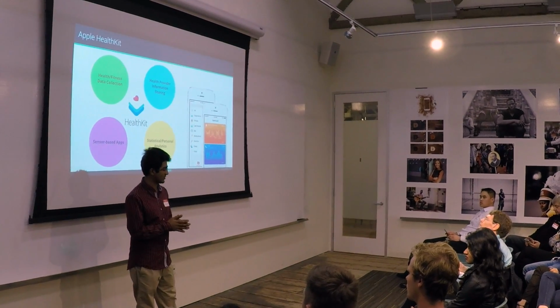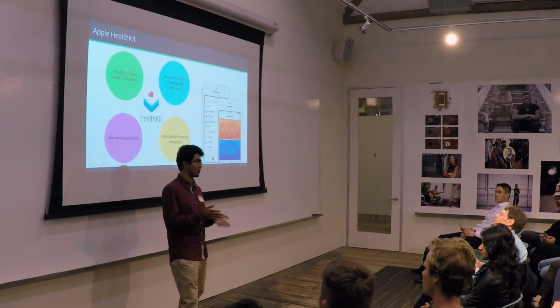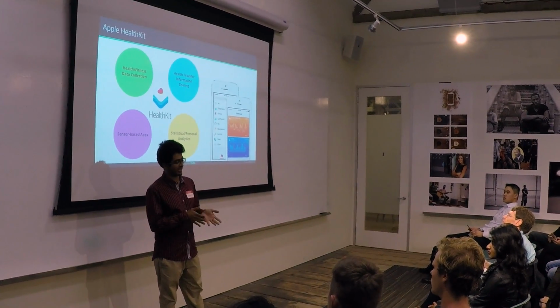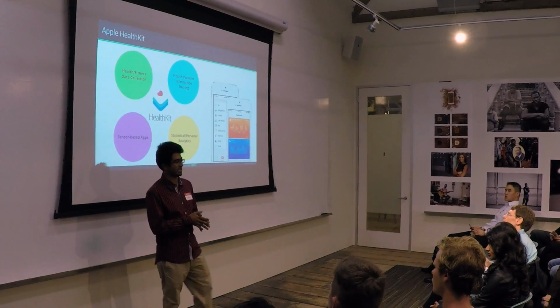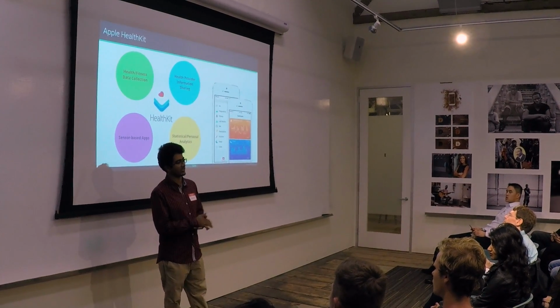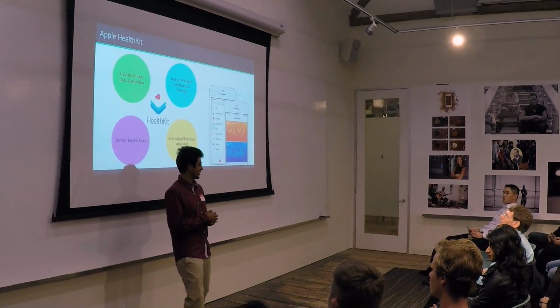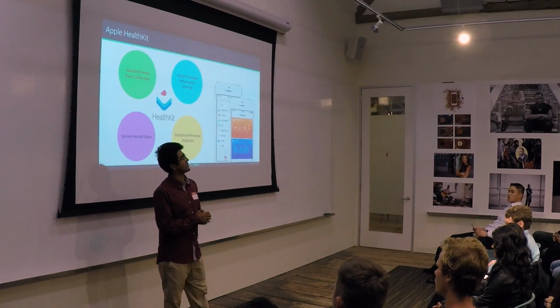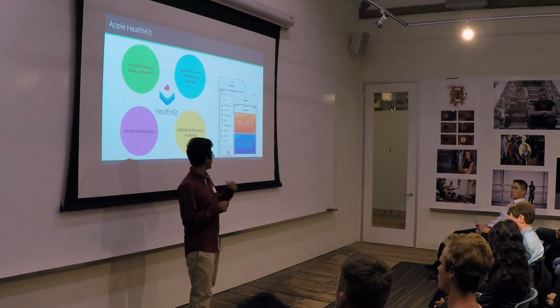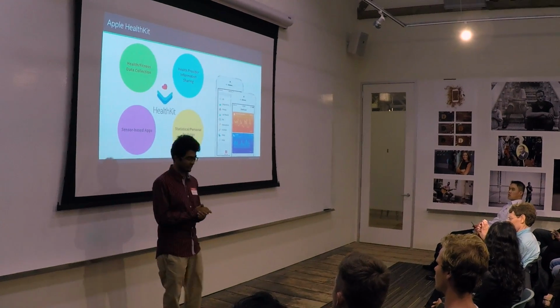How this works is, once you log in the first time, you can set up your medical ID, and at that instant it just asks you for your name, age, date of birth, blood type. That's about it, more or less, and it creates something called a medical ID. What this aims to be is a precursor to electronic health records. I'll talk about that more in the next slides.